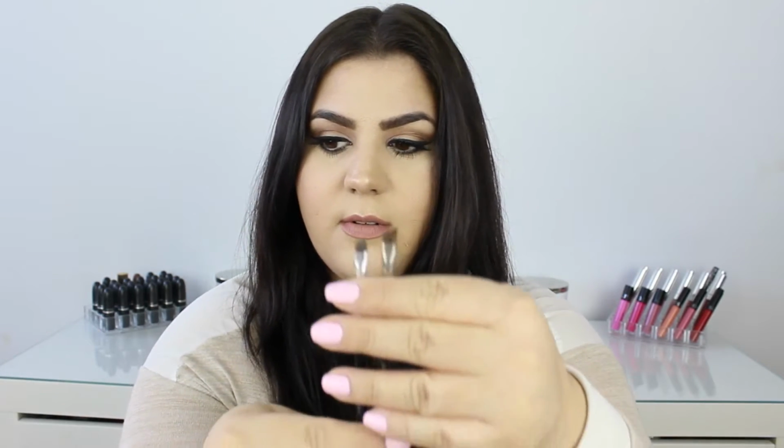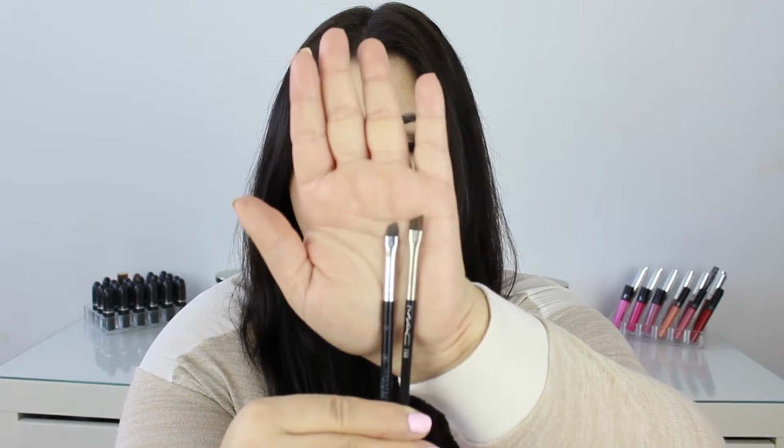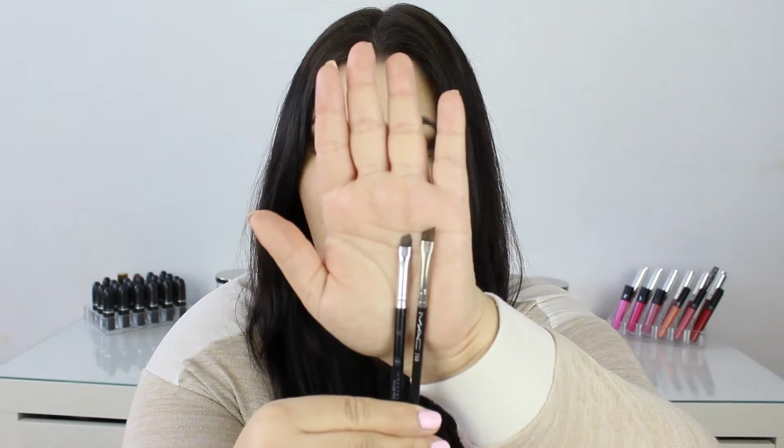Then this is my top favorite brush for my brows. This is the MAC 266. I'm going to hold these side by side. The slant is more diagonal, as you guys can see. The MAC one is a little bit taller as well, and it's wider. So I like the way that this fits on my brows. It's so much easier to fill in my brows with this one.